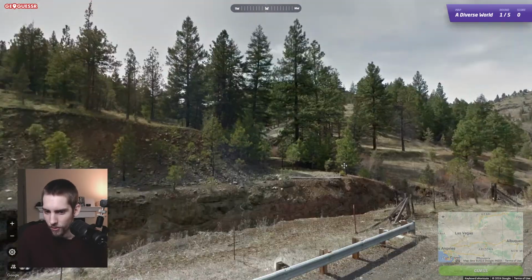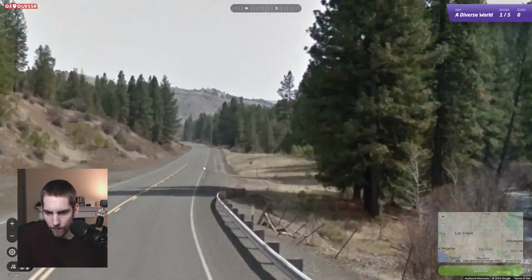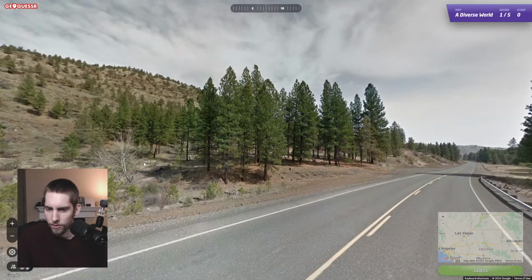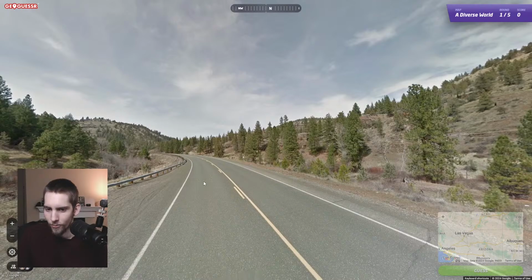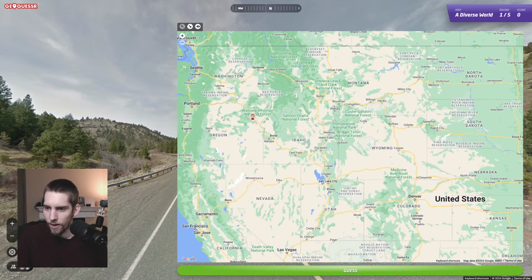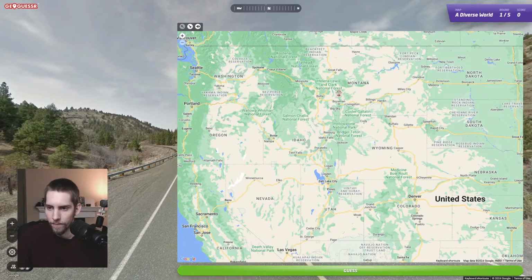I'm kind of leaning against California. I think it's not California, but it looks really, yeah, I don't think it's California either. I don't know where else it could be, because I just know California because I live here. Alaska? It could be Alaska too, actually. Maybe it doesn't look that northern to me though. I'm gonna go Montana, maybe.